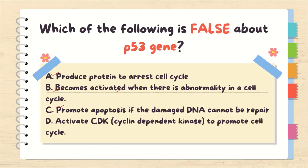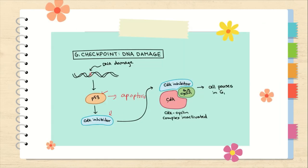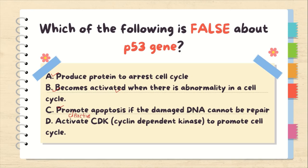So, tinggal D saja. So, obviously D salah. Kenapa? Deactivate CDK to promote cell cycle. Yes, supposed to be the deactivate kan? CDK, kenapa? So, kalau tengok kat sini, CDK inhibitors ni, dia akan bind kepada CDK and cyclin and inhibit the action ataupun deactivate the action. So that barulah you punya cell cycle tu akan stop. Halt the cell cycle. So statement D ni salah sebab dia kata deactivate kan CDK tu kan. So supposed to be deactivate kan you punya cell cycle lah, CDK to stop the cell cycle. So D is the correct answer, the fourth statement.